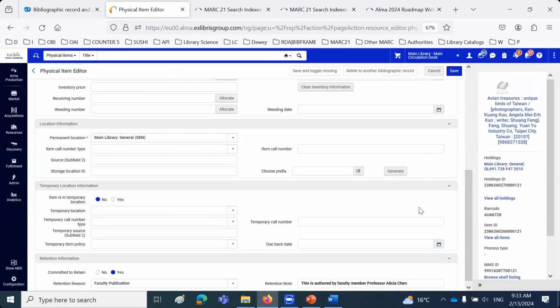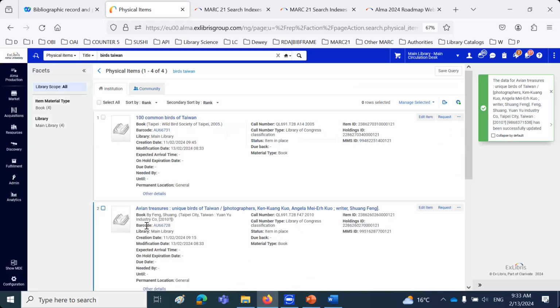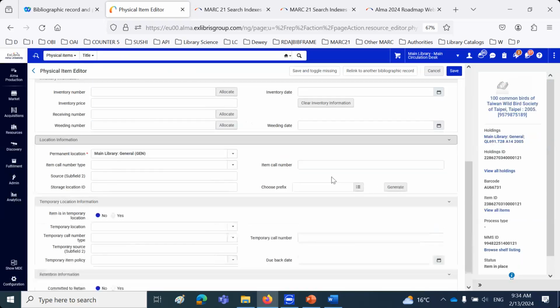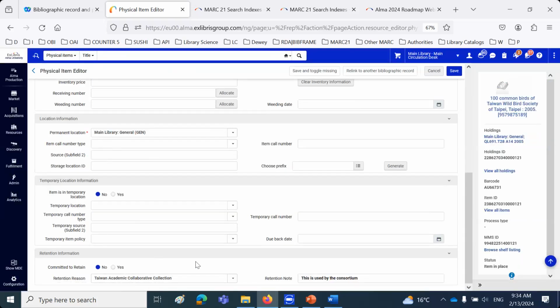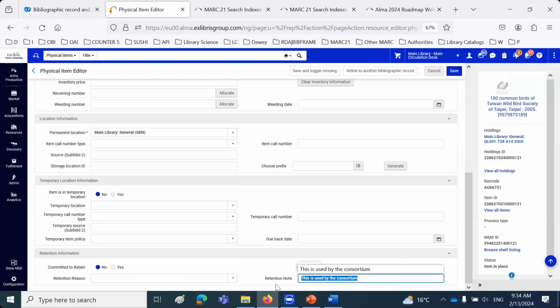Again, I'm saying edit item, no, save. So now they're both not committed to retain, yet in the item, I do still have a value of the retention reason. So it's possible to fill in the retention reason without the radio button of the committed to retain. If for whatever reason you want to do that, one potential reason could be that you want to retrieve it via that retention reason in an Alma Analytics report, but you don't want to actually make it committed to retain with the radio button. We're going to see soon analytics reports based on the bibliographic and the physical item retention, but I'm going to remove that altogether and remove this altogether. Save.